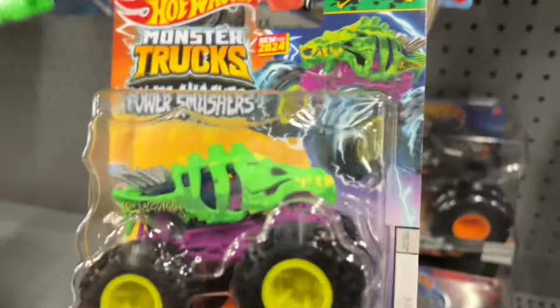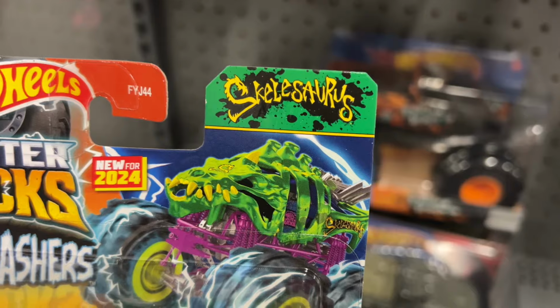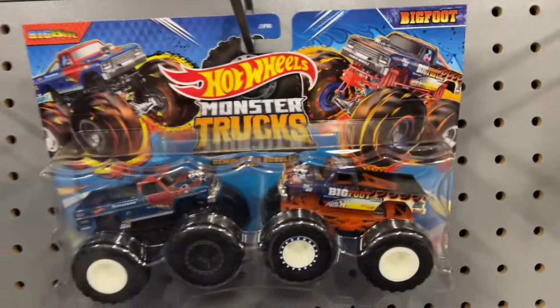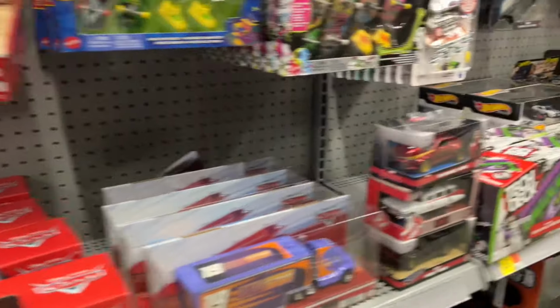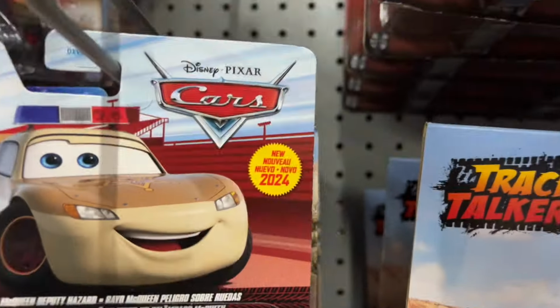What else we got here? Skeletosaurus. The Skeletosaurus. And we do have some color shifters. Two packs, a few of the two packs here. What else we got? A lot of Pixar cars. We did get a batch of what looks like newer cars now. They say 2024 on them. It's pretty cool.